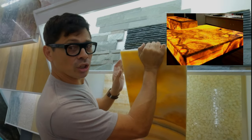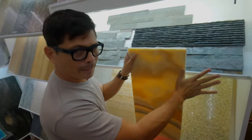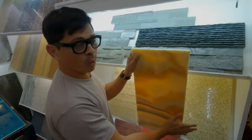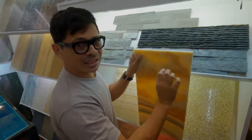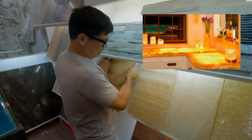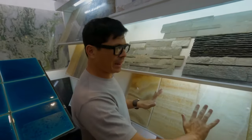Of course you can see it has a bit of a deeper tone, so it's much more luxurious. This is something you might put with other materials like a black accent. You can have kamagong, wenge, stainless steel, brass, all of those things. It can be for a bar counter, kitchen counter, or backsplash. Okay, so that's the onyx.